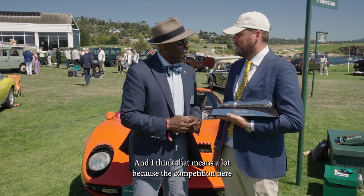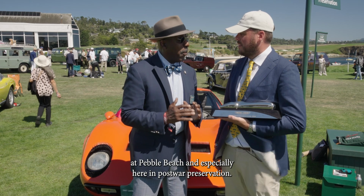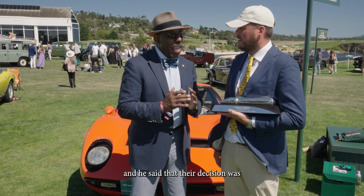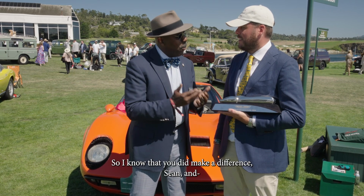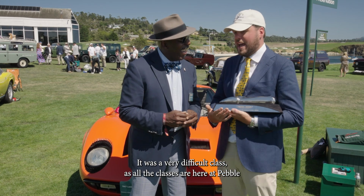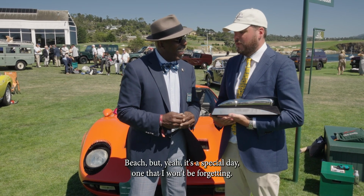The car speaks for itself, but you spoke for the car. And I think that means a lot because the competition here at Pebble Beach, and especially here in post-war preservation, I was chatting to one of the post-war preservation judges, and he said that their decision was really, really difficult to make. So I know that you did make a difference, Sean. And I appreciate that. It was a very difficult class, as all the classes are here at Pebble Beach, but it's a special day, one that I won't be forgetting.